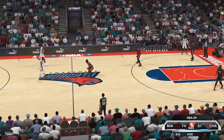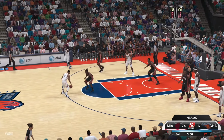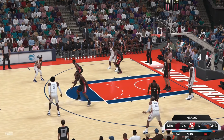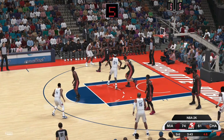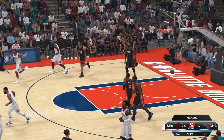Here's Augustine bringing it up now for the Bobcats. It's a 13-point game. Kicks to Wallace. Back to Augustine. Out to the wing. 6 to shoot. And play stops. Whistle on what looks to be an illegal screen.